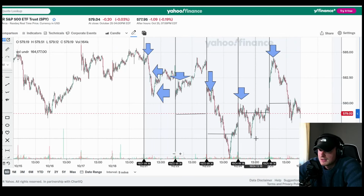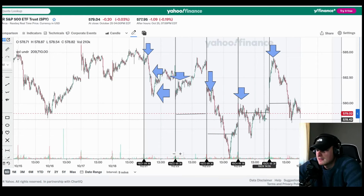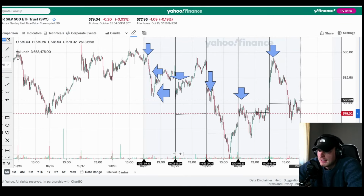So I guess on the 24th, I went ultra conservative, especially with how low it dropped down over here. So I sold the 574. Looks like it was going to consolidate in this area. Made the quick $14. And then finally on the 25th, we made our $19 of premium, which gives us a grand total of $96. But let's just talk about this last portion here.